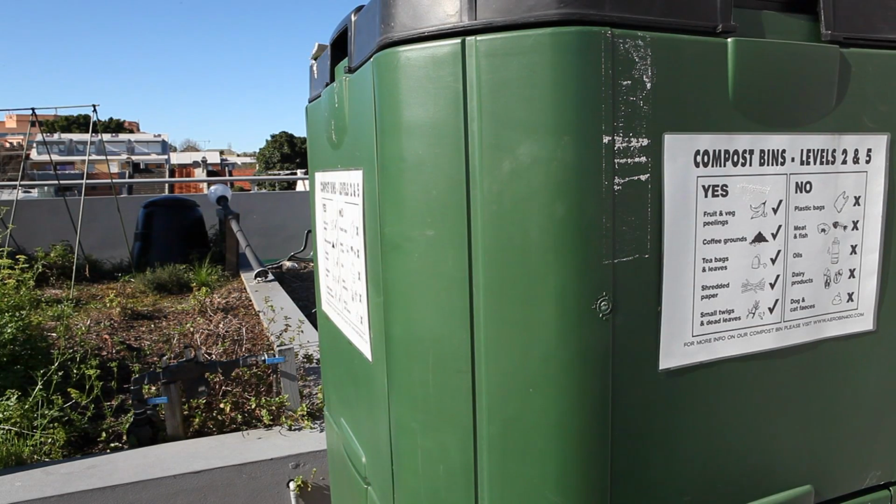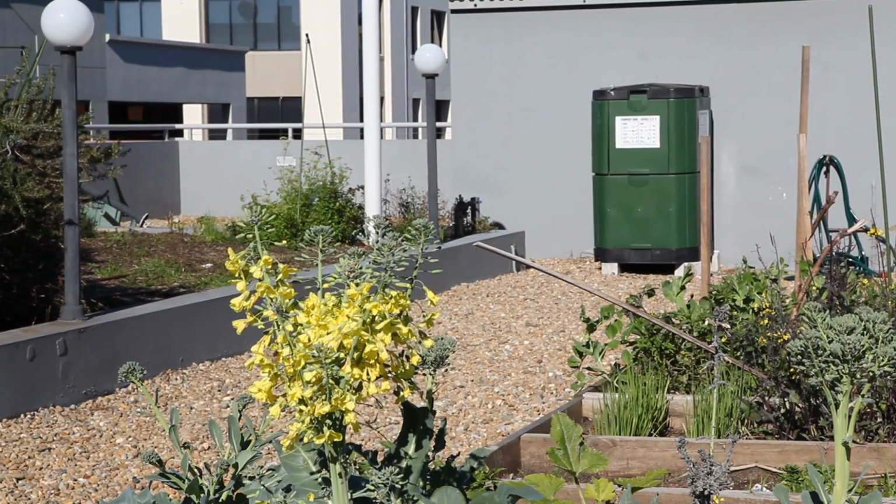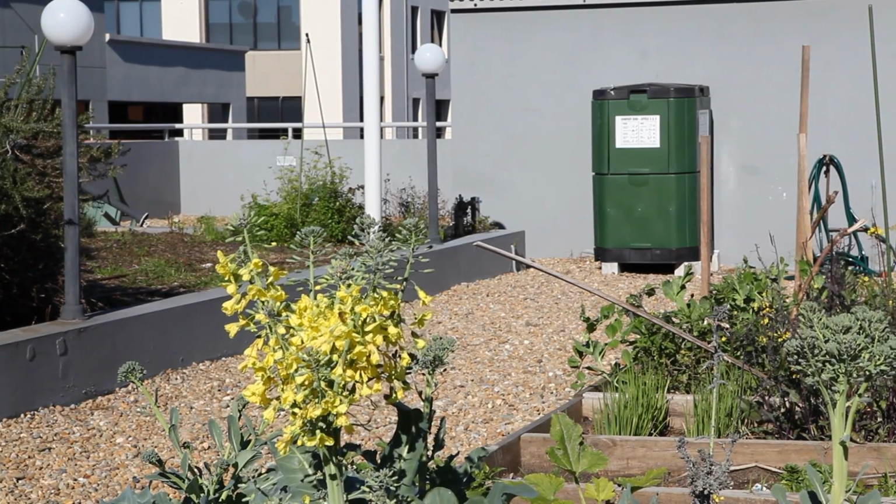So one of the residents came up with the idea of us using a specific type of composting bin, an aerobic compost bin, and we bought one of them as a trial. And the first one was a great success, a great learning at the same time. I wouldn't say a failure, but it was an interesting learning experience.